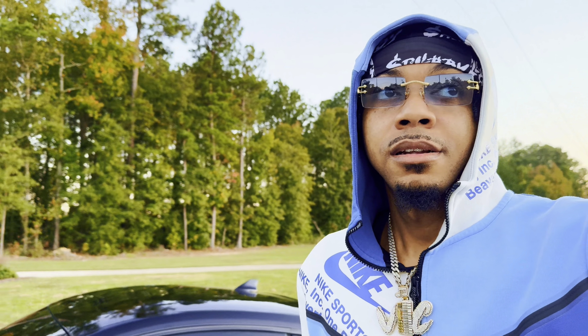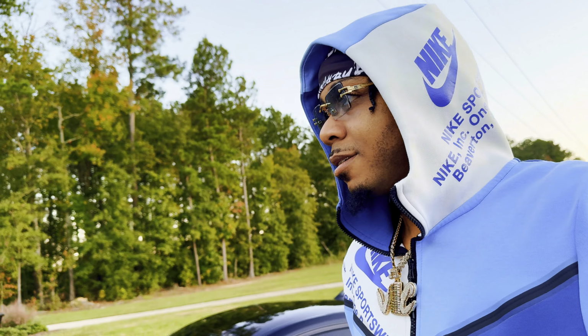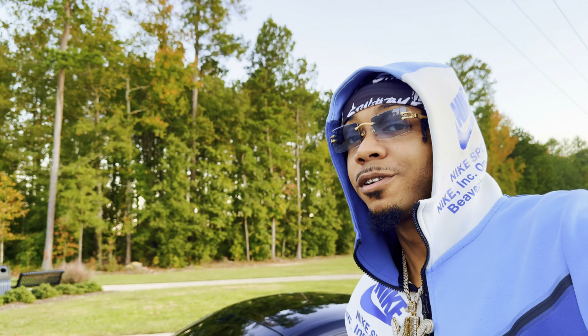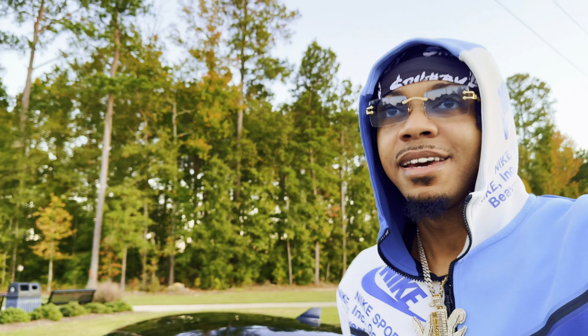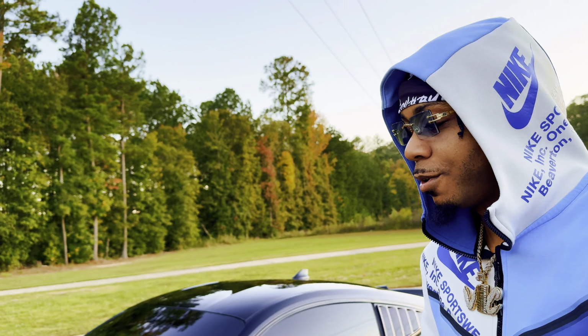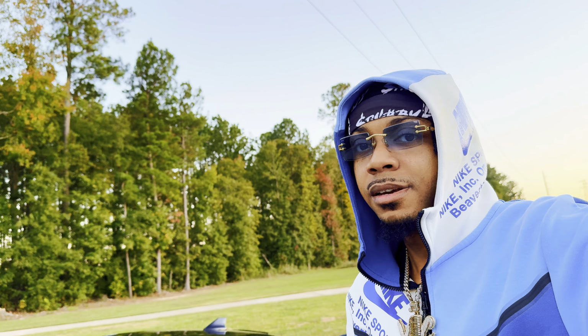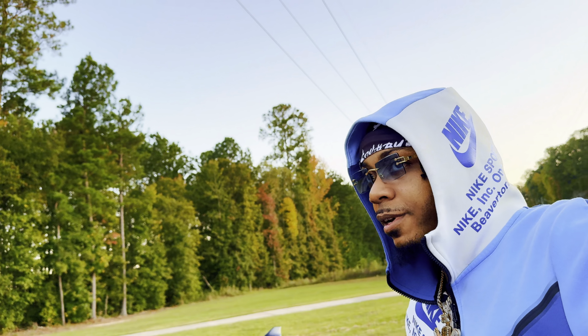Now, if you drive this car the way it was meant to be driven, your gas mileage will be even worse. You might have 10, 9, 8. That's bad. But if you drive it the way it's supposed to be driven, that's what you're going to have. And if you just drive it normally, you'll get around 14 to 15 miles per gallon.